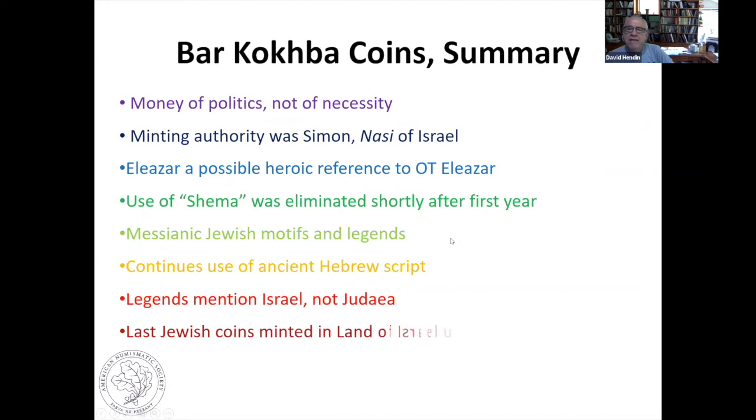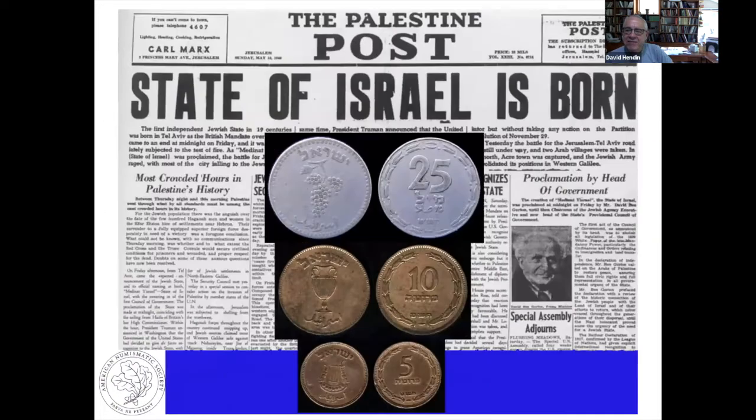And last but not least, in 135 CE, Simon Bar Kokhba minted the last Jewish coins in the land of Israel until 1948. And that's what they look like then.